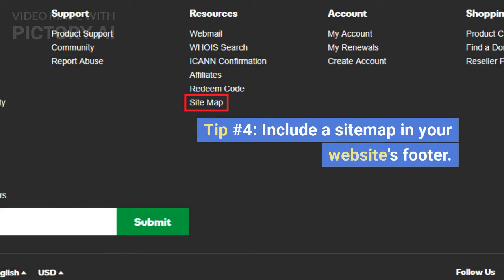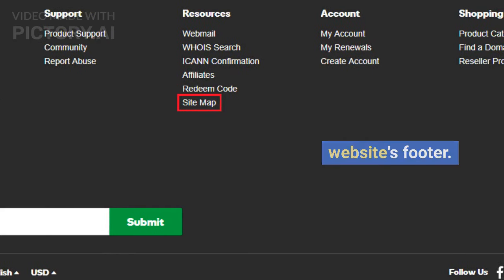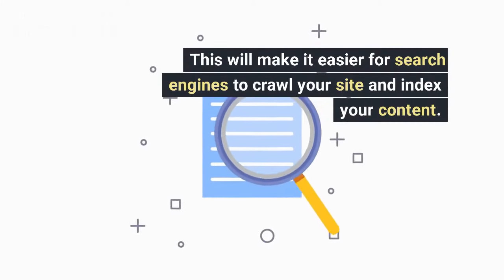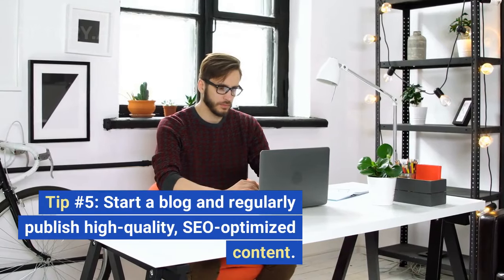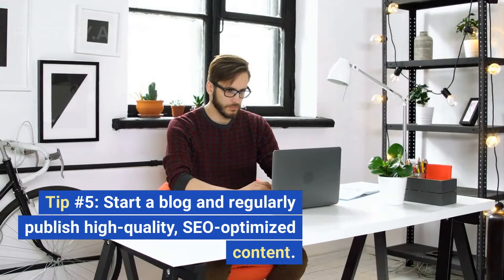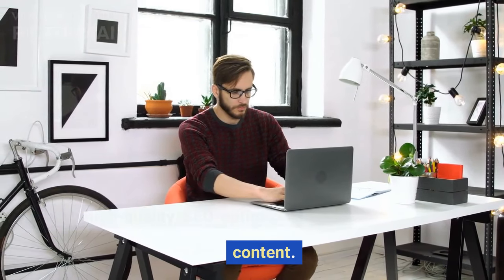Tip number 4. Include a sitemap in your website's footer. This will make it easier for search engines to crawl your site and index your content. Tip number 5. Start a blog and regularly publish high-quality, SEO-optimized content.